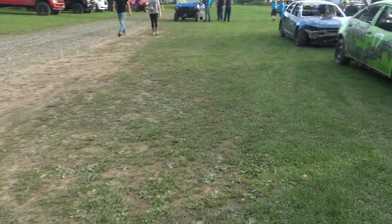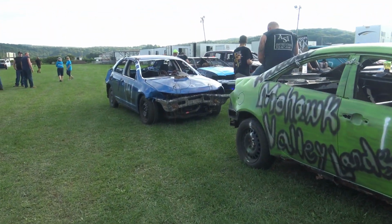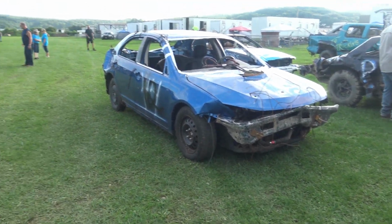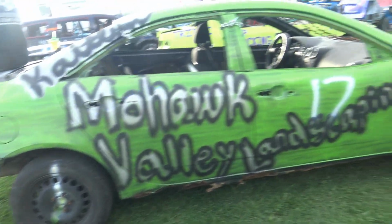And let's go ahead and work our way to, I believe this would be Heat 1. I believe this is the Powder Puff Heat. Got a Ford Fusion right there with a pretty well-used bumper, looped. And those are pretty stout cars. I wonder how well it's going to hold up here tonight. I'm curious. I don't know.